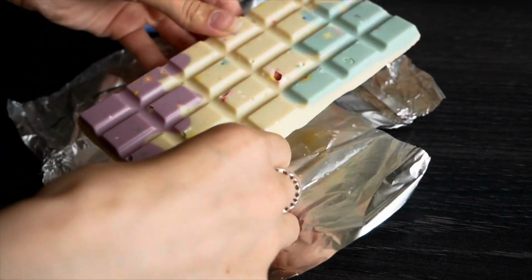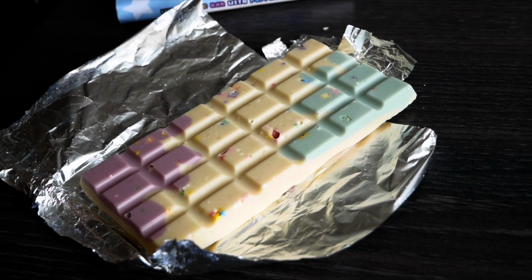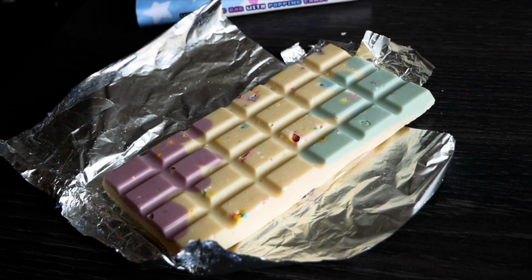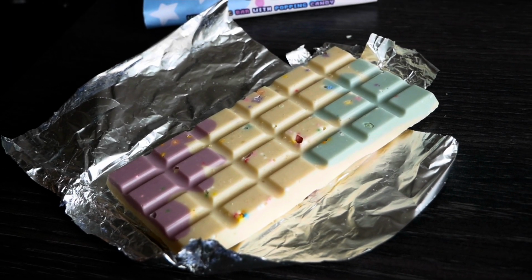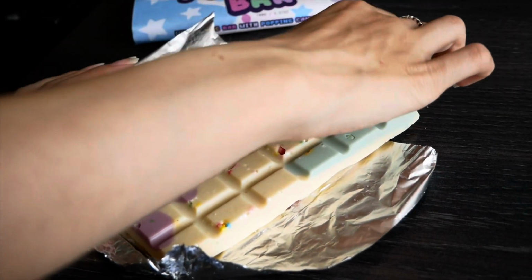Oh, lovely. Lovely colours come all the way through. What's amazing as well with Candy Hackers chocolate and their colours is that they're all natural too. That's right. It's absolutely fantastic. It is. Should we try some, Mum? I think that's a great idea.